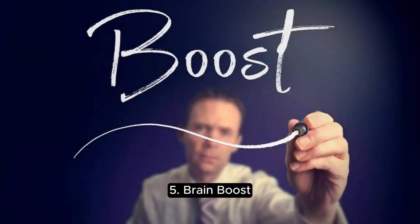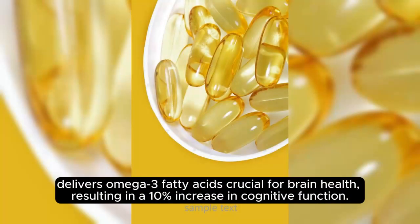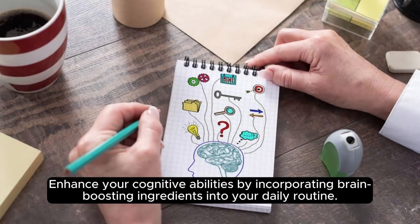5. Brain Boost. Finally, the Brain Boost smoothie, featuring avocado, blueberries, and walnuts, delivers omega-3 fatty acids, crucial for brain health, resulting in a 10% increase in cognitive function. Enhance your cognitive abilities by incorporating brain-boosting ingredients into your daily routine.